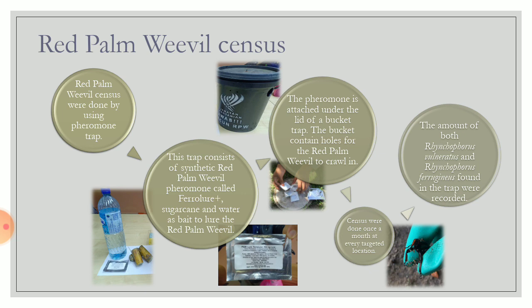Census was done once a month at every targeted location. The amount of Rhynchophorus vulneratus and Rhynchophorus ferrugineus found in the trap were recorded. These are the flow or activity that we did for red palm weevil census.